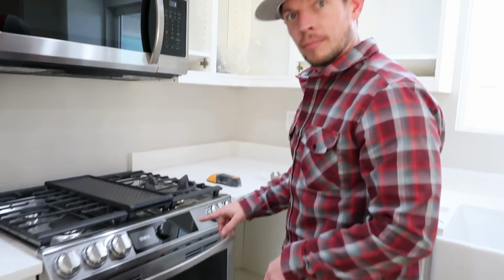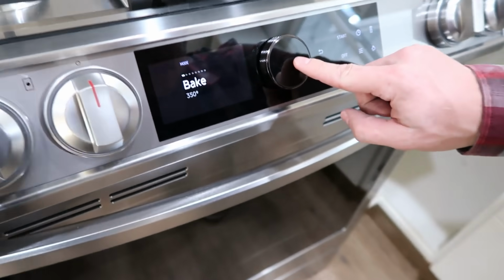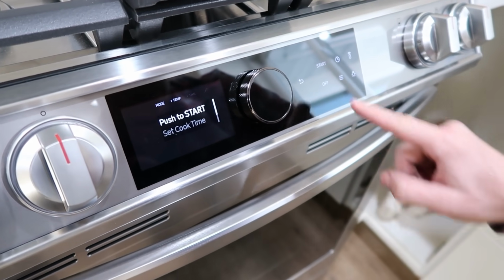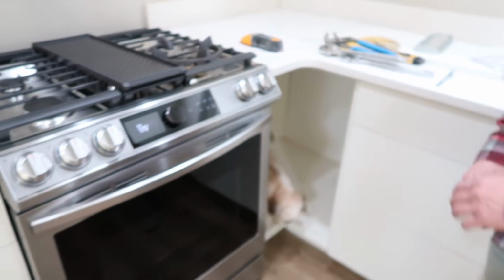We are wasting no time breaking this in. Literally plugged it in a second ago. We're gonna bake. Okay, bake. And then, ooh, I love that turn. Yeah, I like it too. Push start. What's up? What's up?